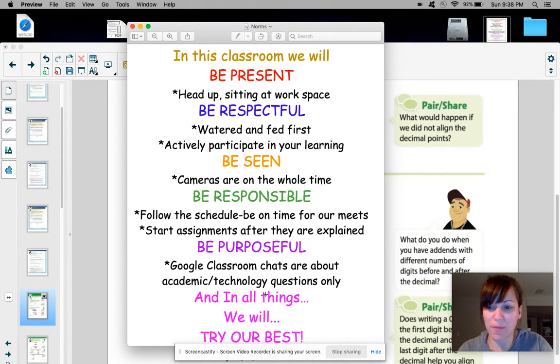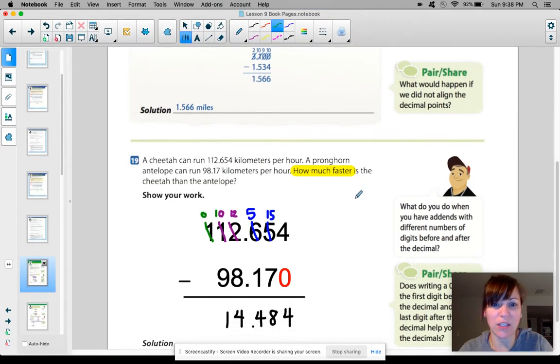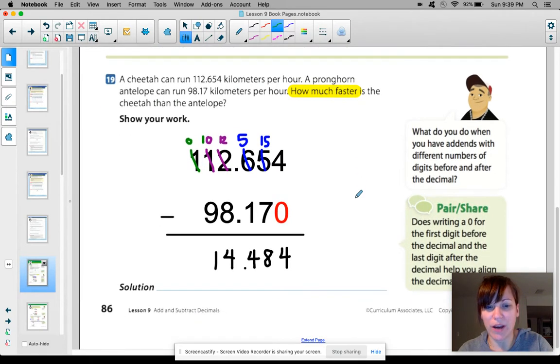So remember your norms no matter what. We are going to be trying our best today for that quiz and our practice beforehand. My goal is for you to practice for about 30 minutes. I know everybody works at different speeds, so if you did not get all questions done, do not worry. It was meant for you to practice.